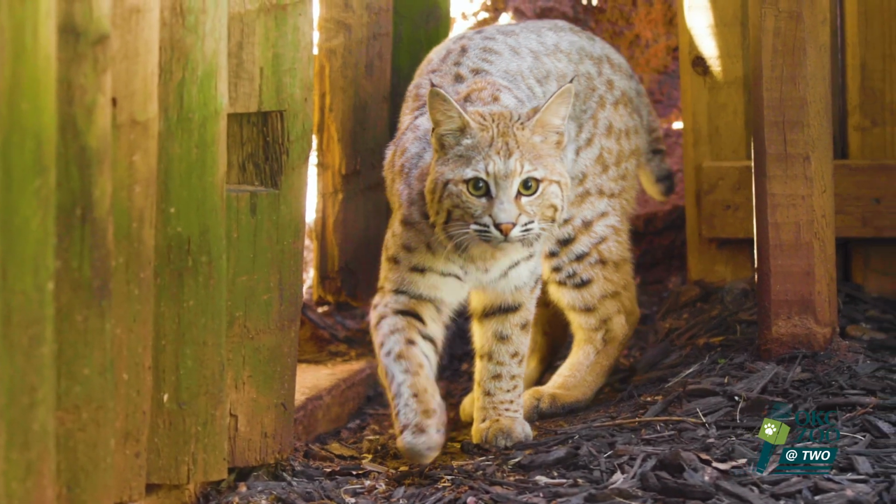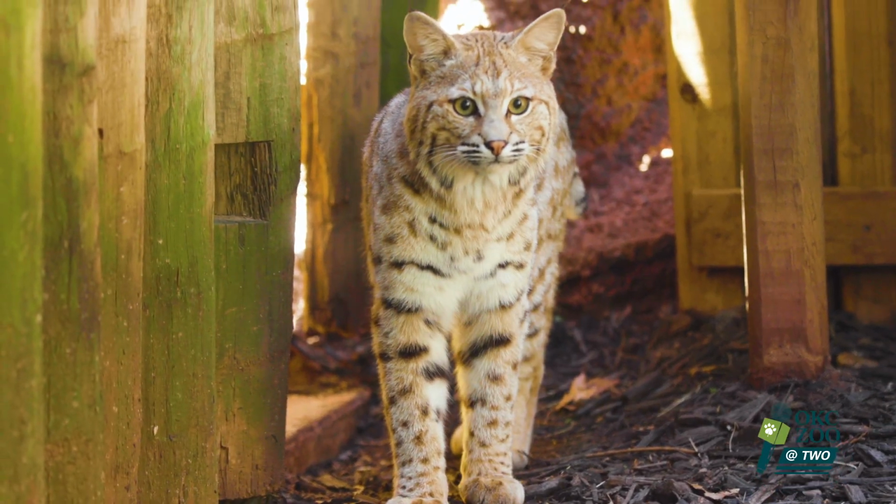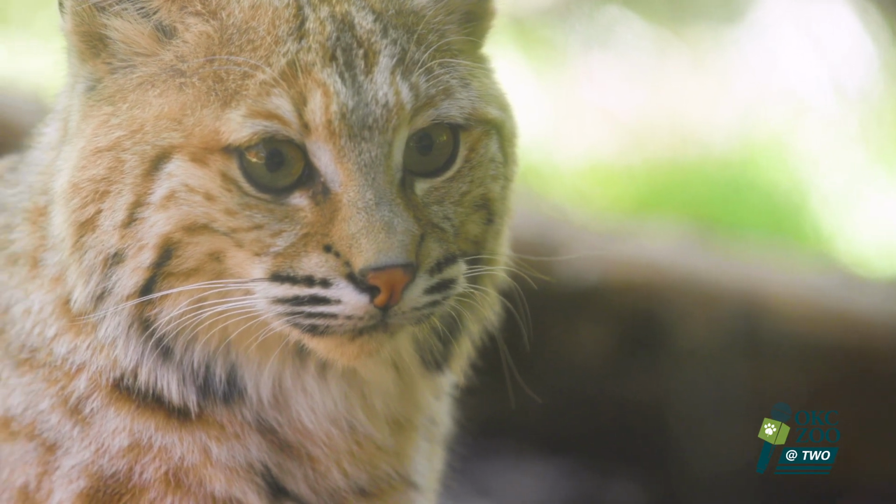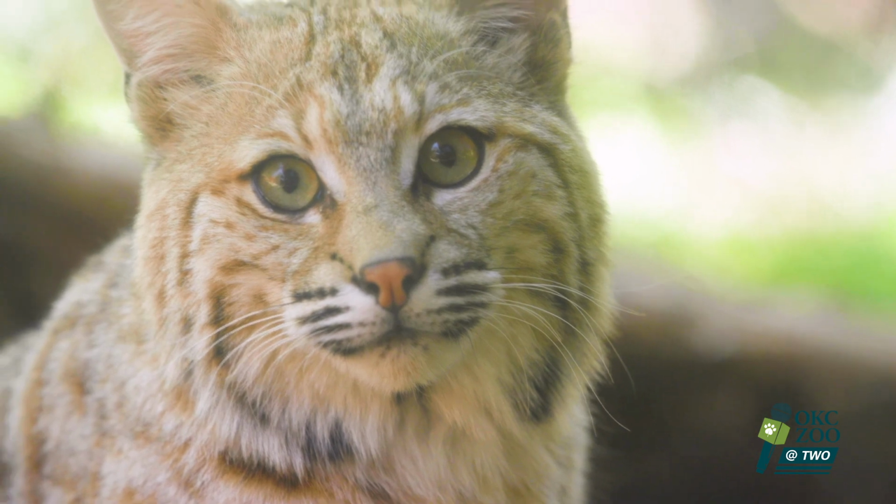Bobcats, like most other cats, are a solitary animal that's also nocturnal. And these guys are fantastic hunters. They hunt everything from birds to small rodents, other types of mammals, and specifically with bobcats, they can catch something that's about 8 times the size of their body. So they're actually really good hunters.